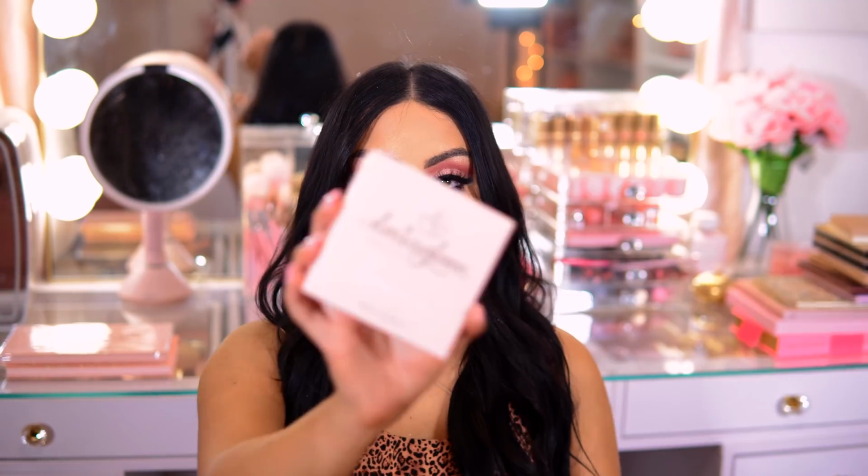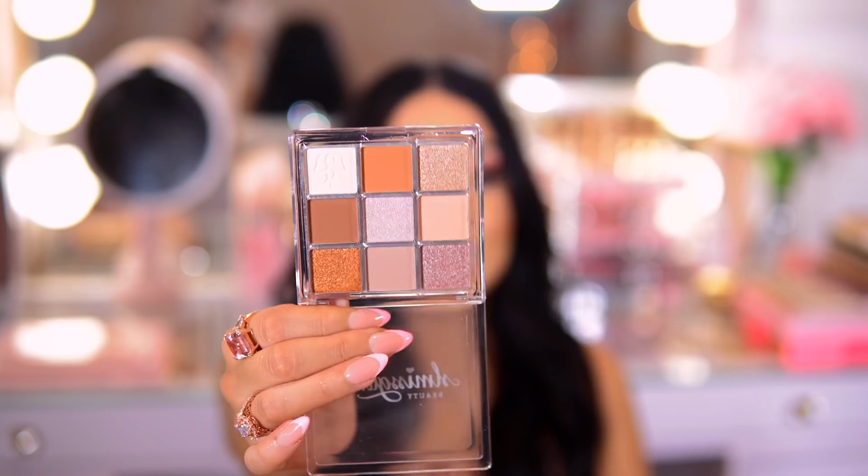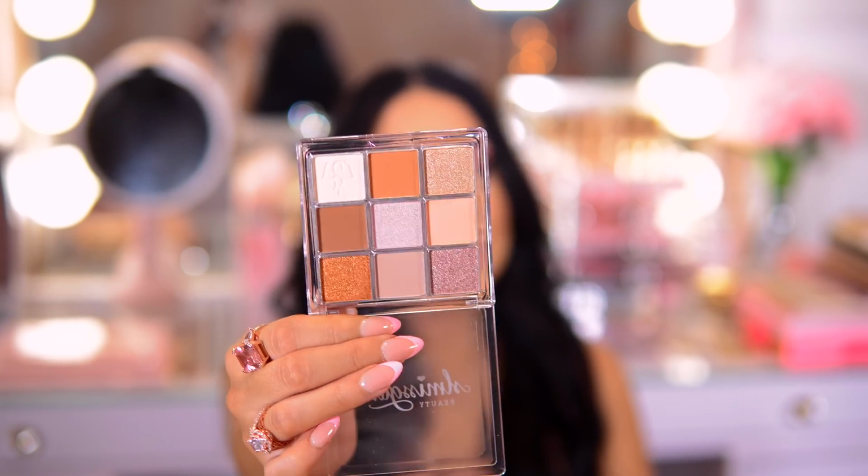Next I have my YSL Miss Glam palette. Steph curated this herself for her brand and I'm definitely keeping this. I keep it with its bubble wrap and everything. I've only used this one time because I don't want to use it up, but Stephanie's one of my good friends and I really support her brand, so that's why I'm never getting rid of that.